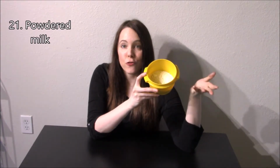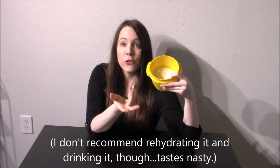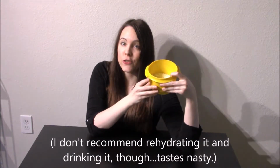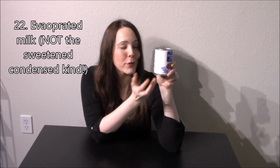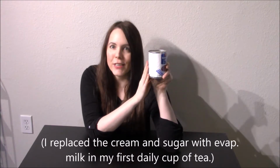I always like to keep a little bit of dried milk on hand, just in case I'm baking something and I don't happen to have milk on me. So it's also a great way to enrich existing milk and just give it more protein and more nutrients to whatever you're cooking. And it's cheaper than fresh milk. Canned milk is, however, my preferred method of preserved milk. If you are addicted to adding cream to your coffee or your tea, this is a great substitute because it's a lot healthier and it's cheaper.